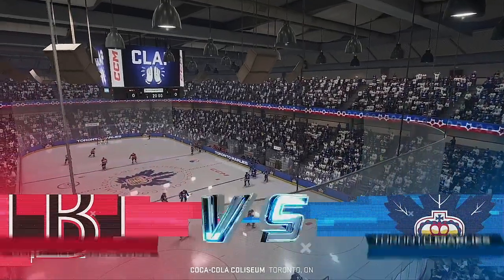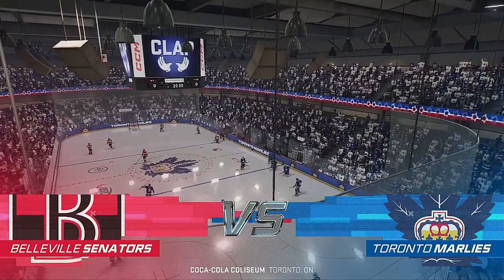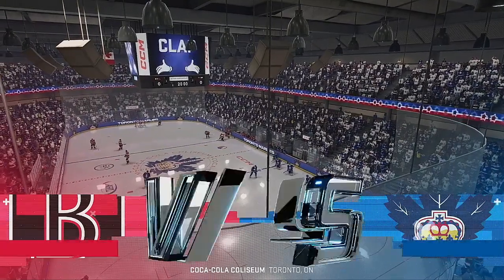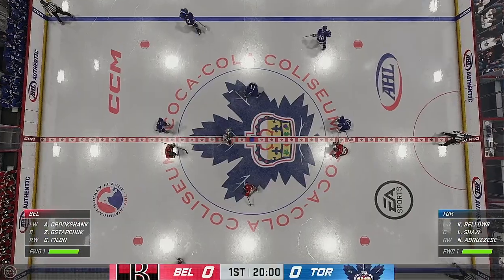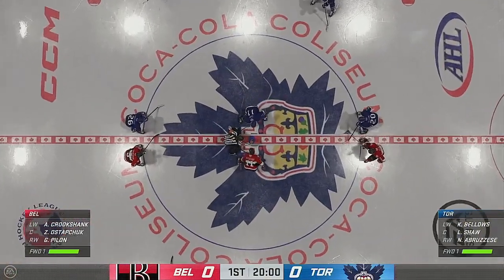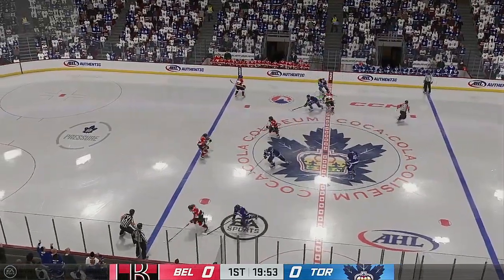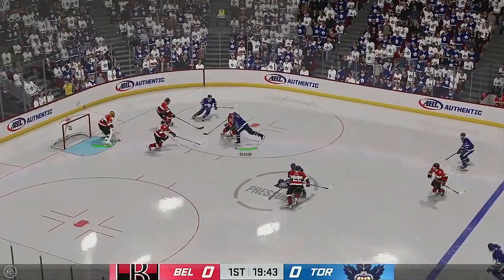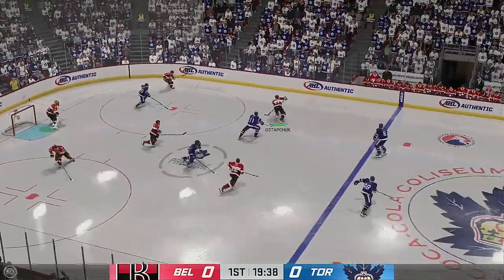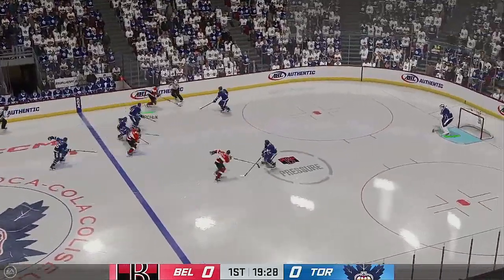I'm James Cebulski, and the battle on the ice should be ferocious, as it always is in the American Hockey League here. We are about set to drop the puck as both centers make their way into the dot. The Marlies win the draw, and they'll start on the attack. Toronto's got the puck against the half wall. Tosses it to Ostapchuk. He carries the puck up along the wing.